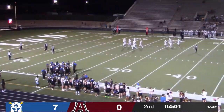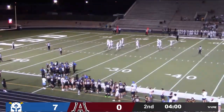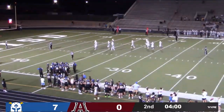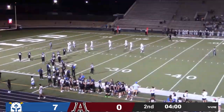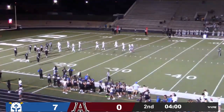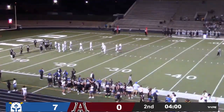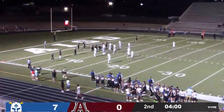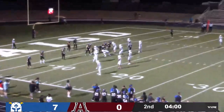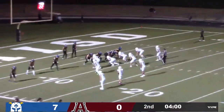Good stop by the Trojan defense. Again, we've touted them all night. They've really come to play. It's going to be first and 10 for the Trojans at the 8-yard line. It's going to be Gerlich and Gephardt at quarterback, that two-quarterback system, lining up Gephardt in the running back slot. Here's Gerlich.